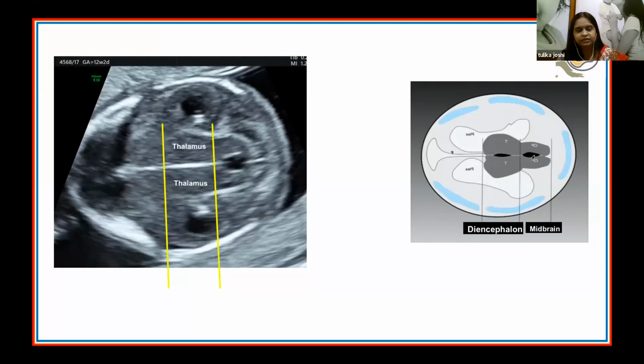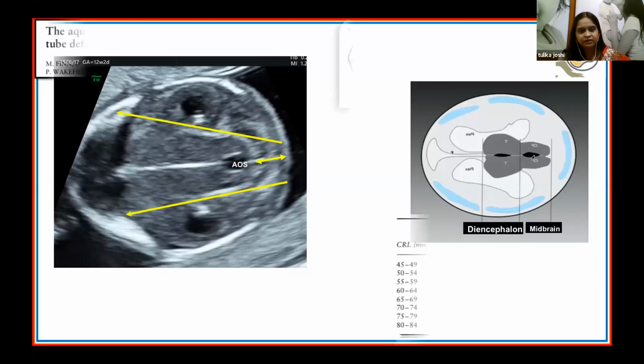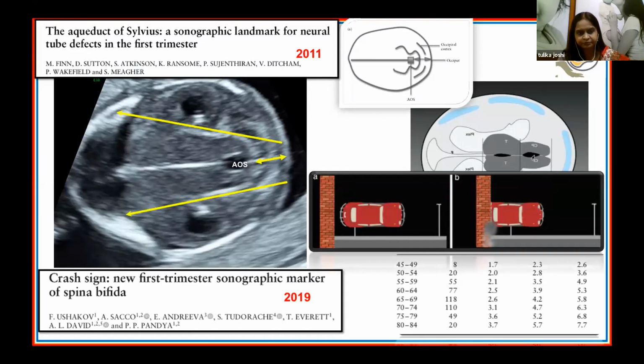Tulika: The most important thing we should see is the distance between the aqueduct of Sylvius and the occipital bone posteriorly. There is always some space between the aqueduct of Sylvius and the occipital bone. But whenever there is a leakage of CSF, the aqueduct herniates posteriorly and inferiorly, and the distance between both of them is completely reduced. This is called the crash sign. It was given by Alfred Ushakov et al. in 2019. Also, both the cerebral peduncles, which are apparently divergent, become parallel to each other.